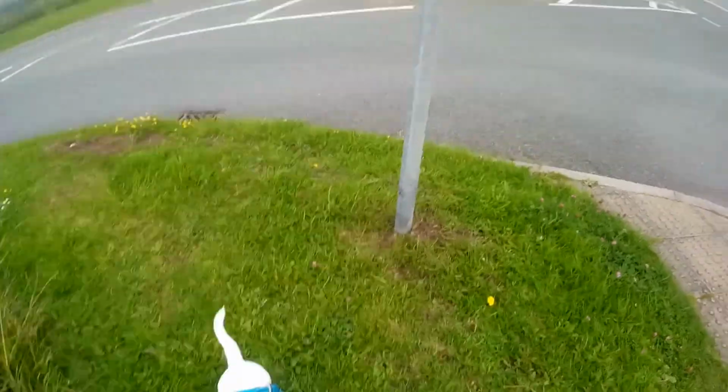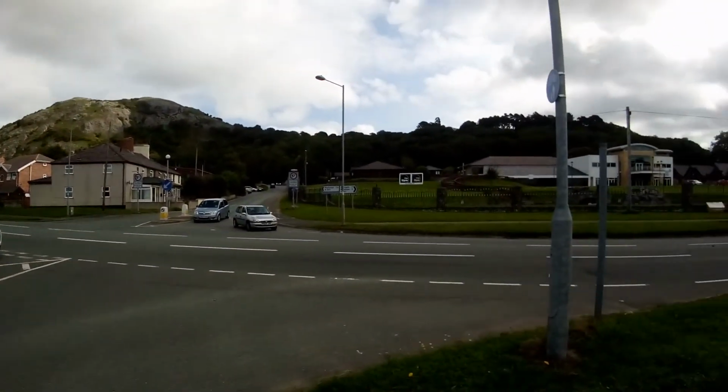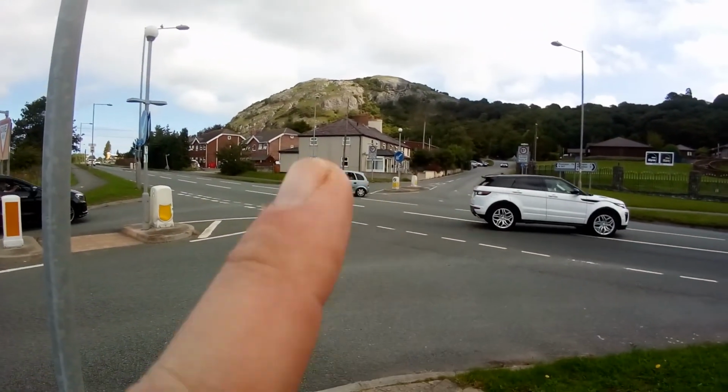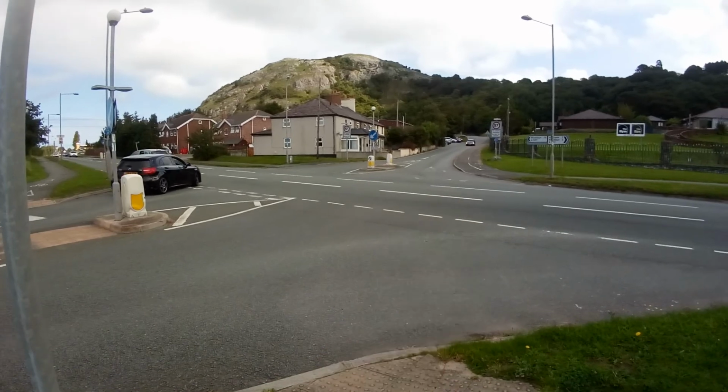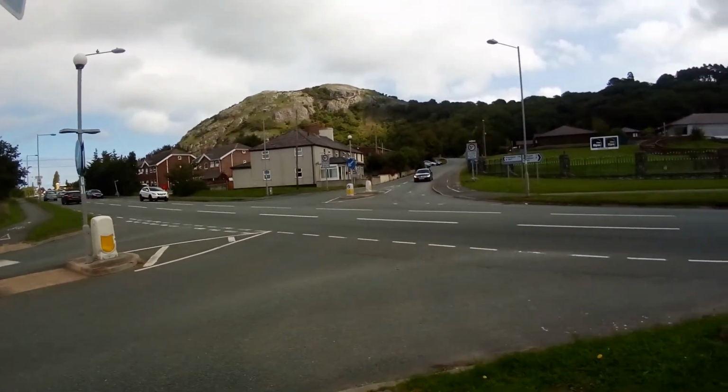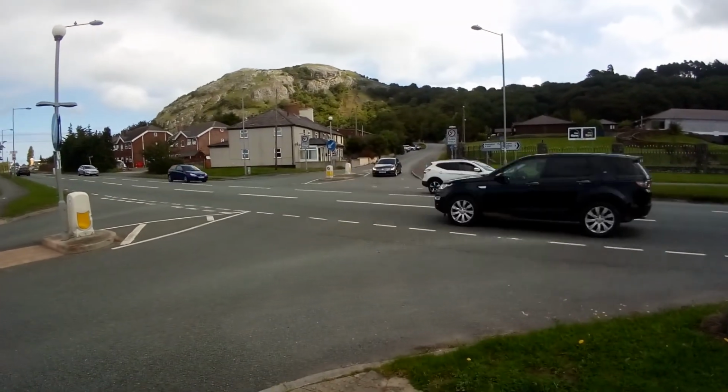Right, we've ended up on this road here. Right, so the hill's in front of us there, and we're heading up that way. I'm not sure whether that's the right way. I don't know where I'm going, just going off instincts and what I can see.